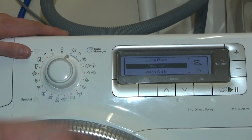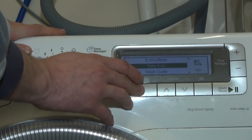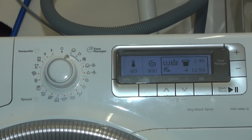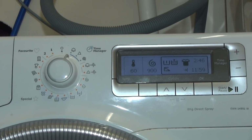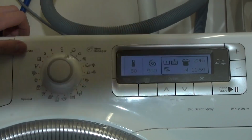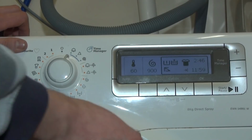Easy iron will limit the final spin, if I go back here, to 900 RPM. It does a special final spin sequence instead. On synthetics, it's still limited to 900 RPM, which is actually the synthetics maximum anyway, but it does this same kind of sequence, where it will just go straight up to max speed. It goes to 450, 650, 900, and then 900 again, and then 900 again, and does these bursts.